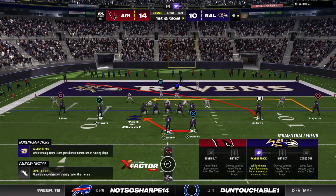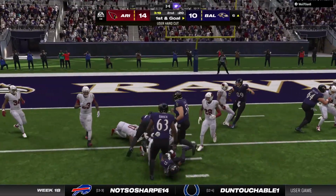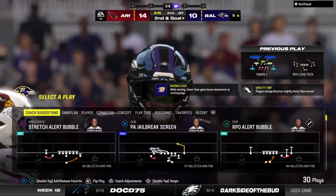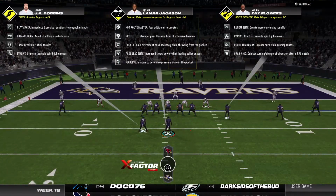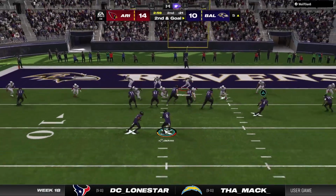They'll run with Dobbins. And he's brought down right at the 5-yard line. Give him 2 on the play. The yards may start getting a little tougher to come by down here near the goal line. That's good work defensively there on first down, holding them to a short gain.